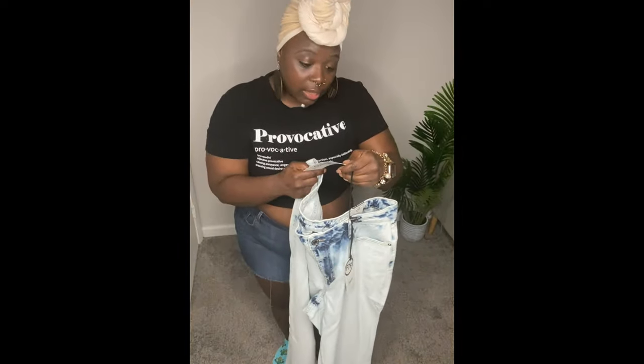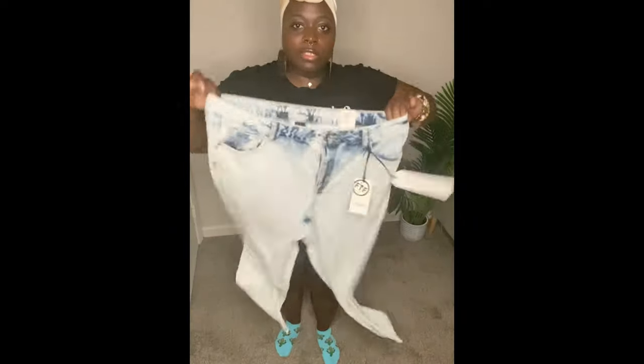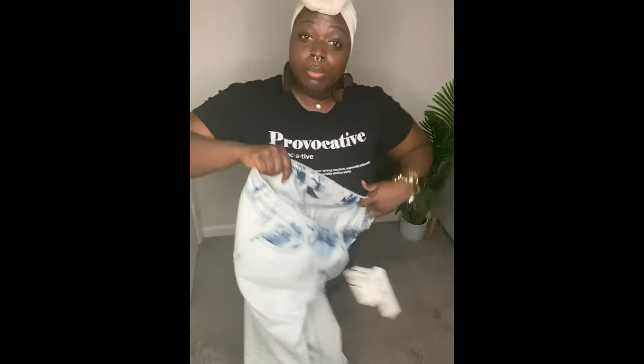Very light. Light, light, light. These might be the lightest pair of jeans I have. Size 16 as well. And another pair of straight legs. These do not have any sort of design, distress, or anything. I guess what makes these fashionable is the look of them. These are just plain, but let's just see how they look. All right, guys, and we're back.